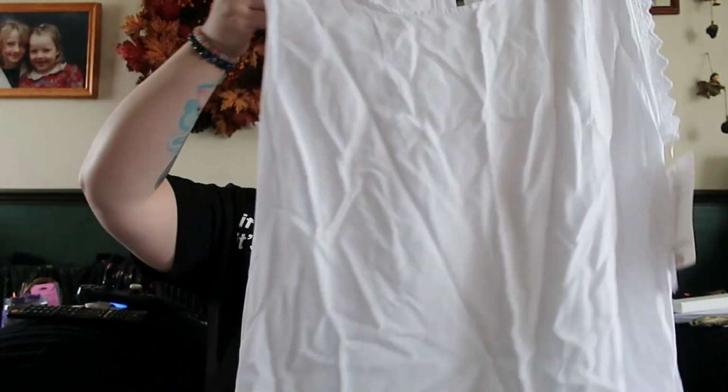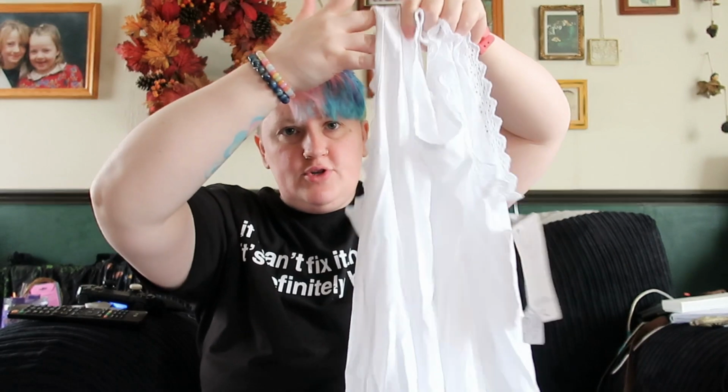This was £4. It's the most wonderful soft vest top with broderie anglais. It's got a little split in the back and it's high-low. It has a split there. Super nice. This was £6.50.